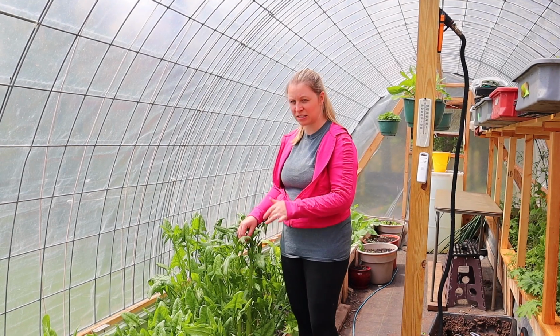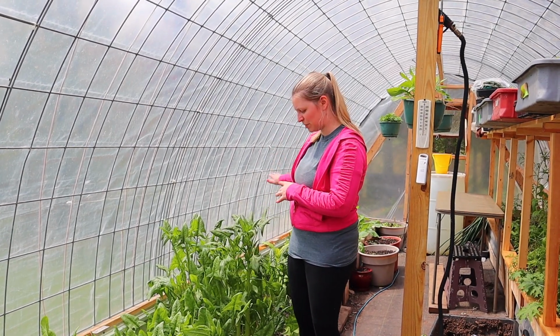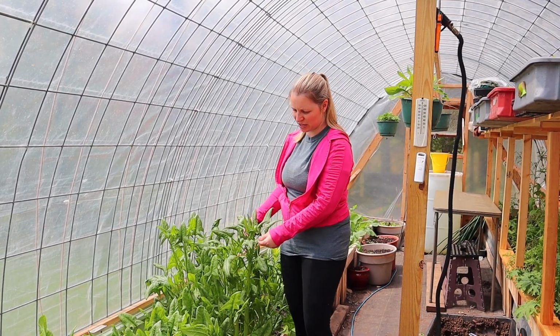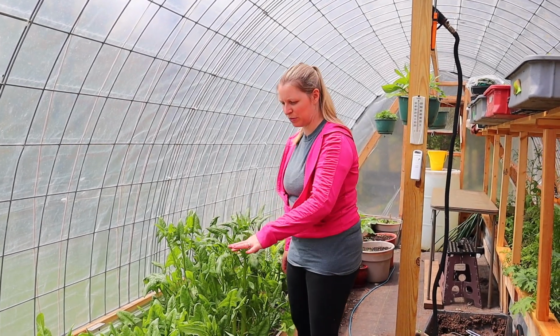I've been leaving it since we've been eating those turnip tops in our greens. We haven't been doing any spinach, so we are getting some spinach leaves off of them at least, and then we'll be able to cut this again.